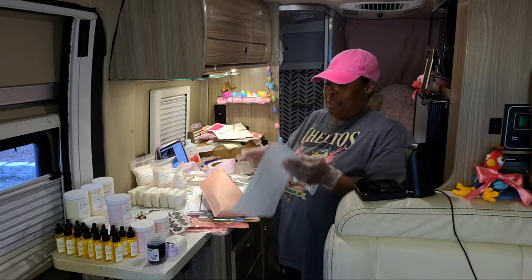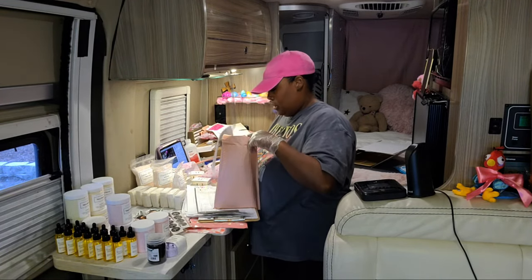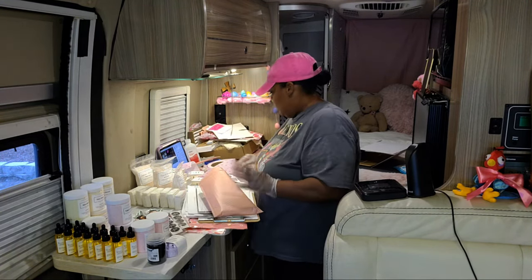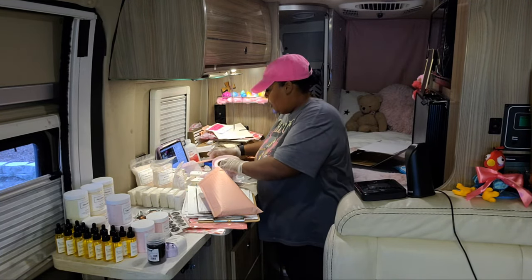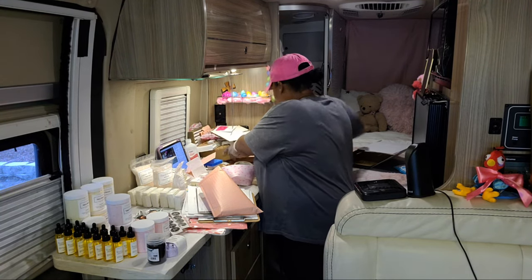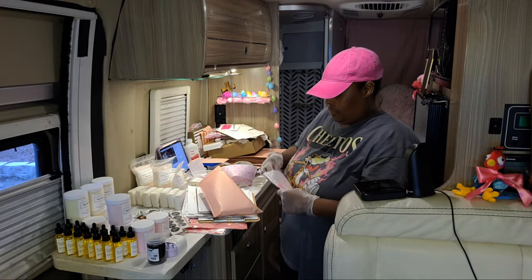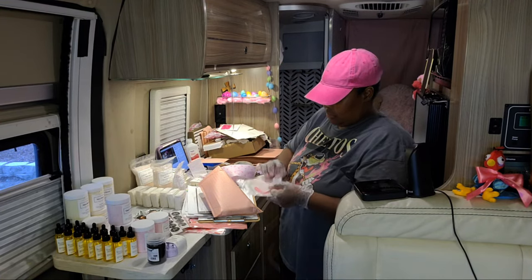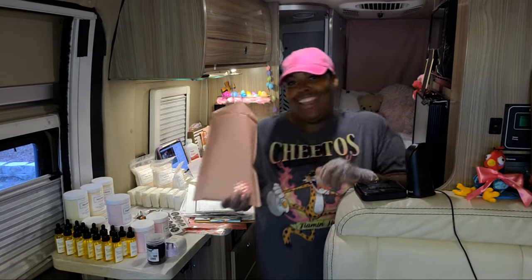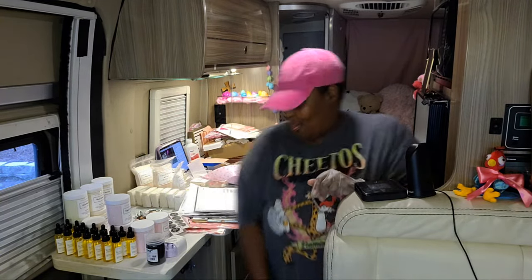All right, Damon, I gave you a cute pink bubble mailer because the box is way too big. So as I mentioned earlier, these are going out tomorrow. All the orders that were placed are going out tomorrow, and any new orders are going out on Thursday. All right, Damon, thank you for your order and good luck on your exam. I appreciate you getting on the live. Thank you.